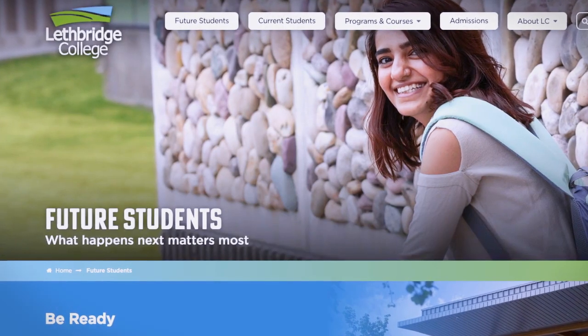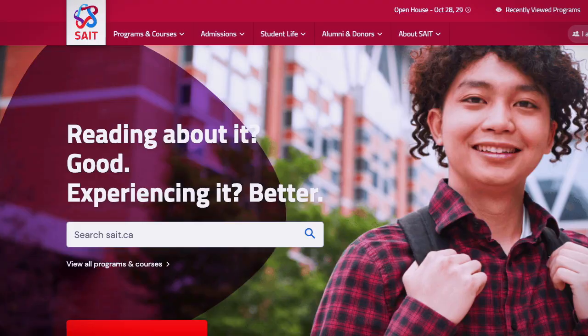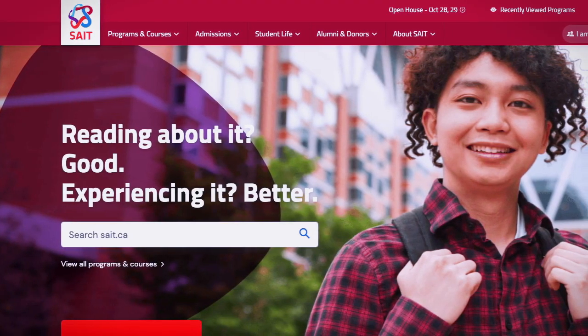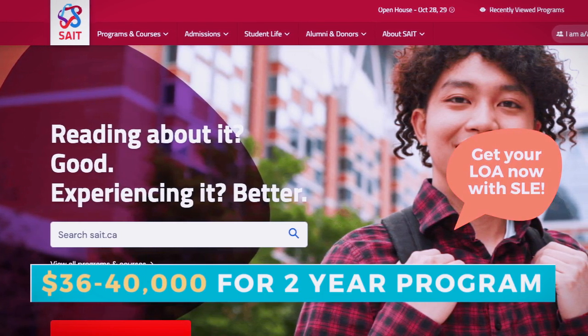Yeah, and also if you're an engineer, you're looking for a program, you can check out Lethbridge College, and you can find it for about 32,000 Canadian dollars for a 2-year program. And if you're going to check some schools outside this city, let's say in Calgary or Edmonton, you have to pay about 36 to 40,000 Canadian dollars for a 2-year program. And that's expensive. Yeah, and it's very close to Calgary. Yeah, it's like 2 hours, right? From Lethbridge. I think it's closer than that. 30 minutes.